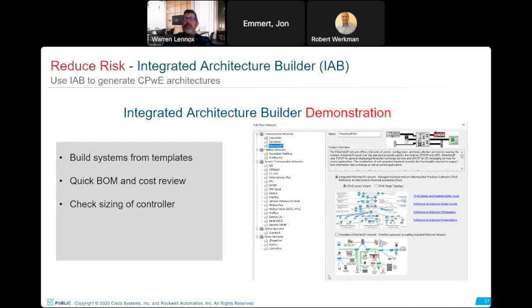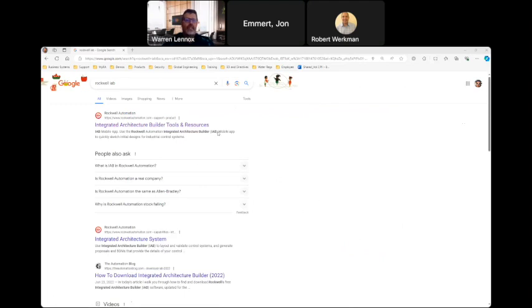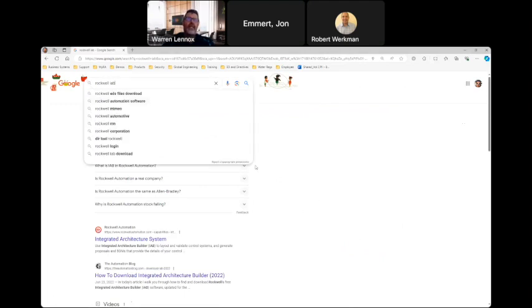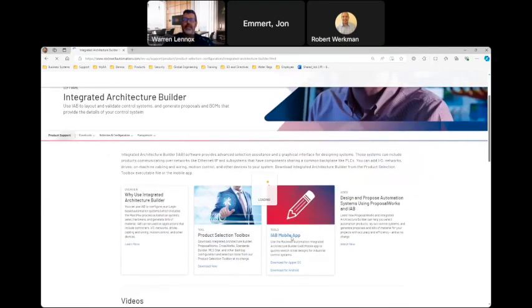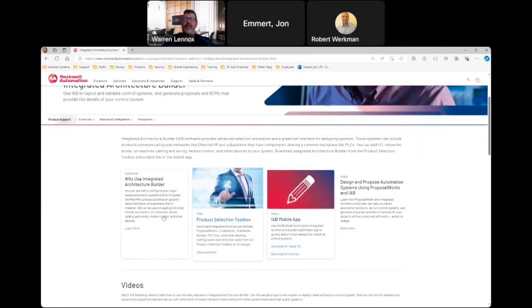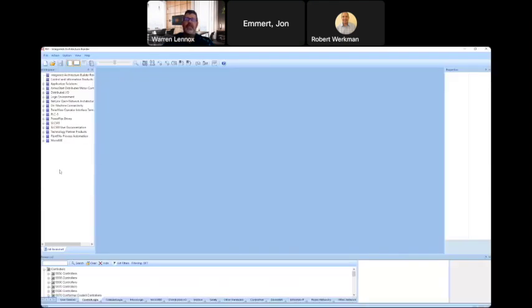This tool is called Integrated Architecture Builder. You can Google Rockwell IAB. You'll end up on this page over here. It's about a 1 gig download. It's pretty big, but a very powerful tool in the fact that you can design systems from scratch through a software realm. This is the application over here.